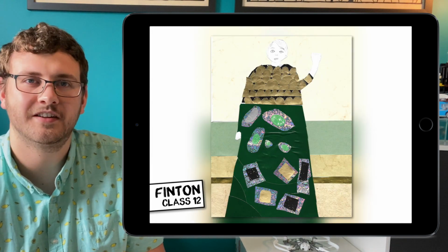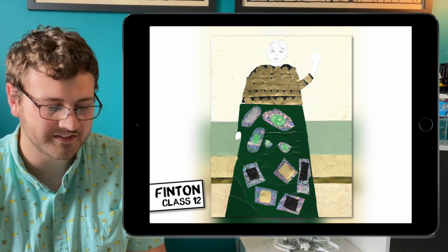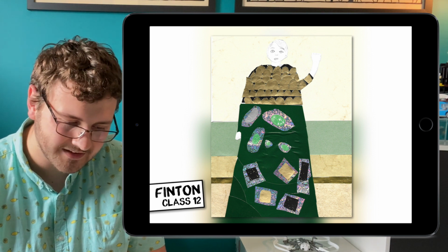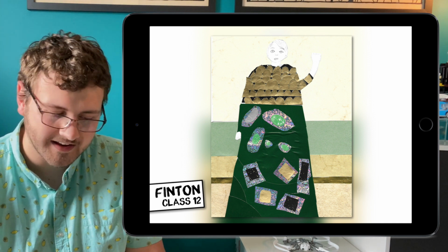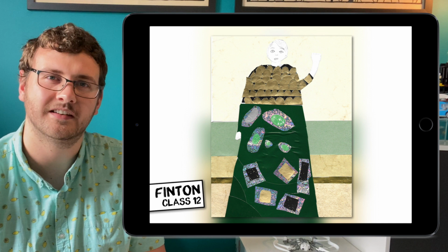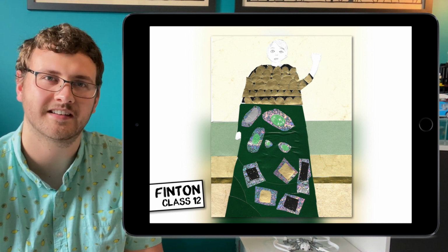And Finton's also made a self-portrait this week, which I absolutely loved and wanted to share. I know it's two things from one person, but how could you not want to share this? Really lovely self-portrait. I must admit, when I first opened it, I thought that looks a bit like a Dalek. But then I realised that no, it's actually a self-portrait, and it really, really is lovely, Finton. So well done. You've put a lot of time and effort into your learning this week, and it really does show, so thank you for that.